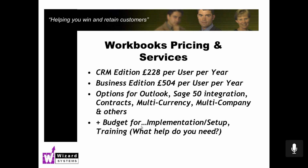Plus, being realistic, budget for any setup help you might want, any assistance in migrating data, customizing fields, and training. Do you want any training there on site, or we could do it online with you if you have specific topics you want us to cover, or you can come to our location as well. We of course can, once we understand your needs, give you the pricing on some of those service options there.